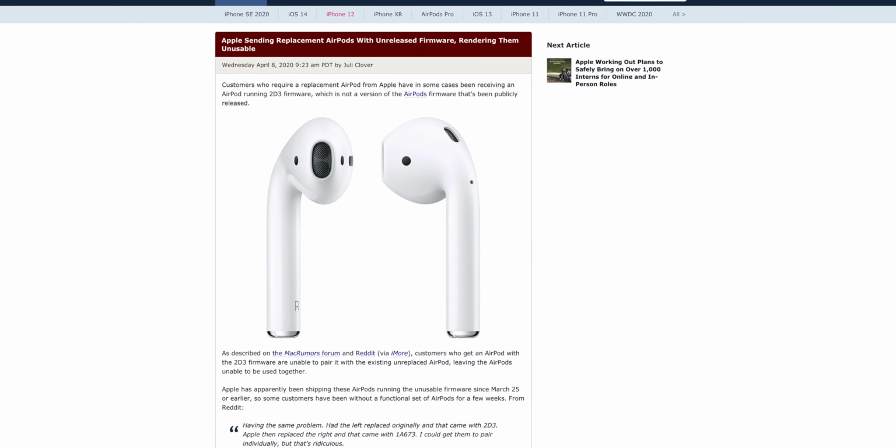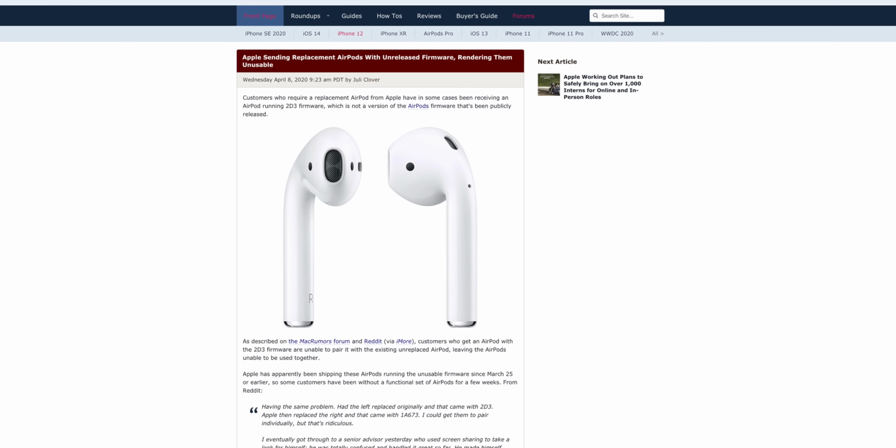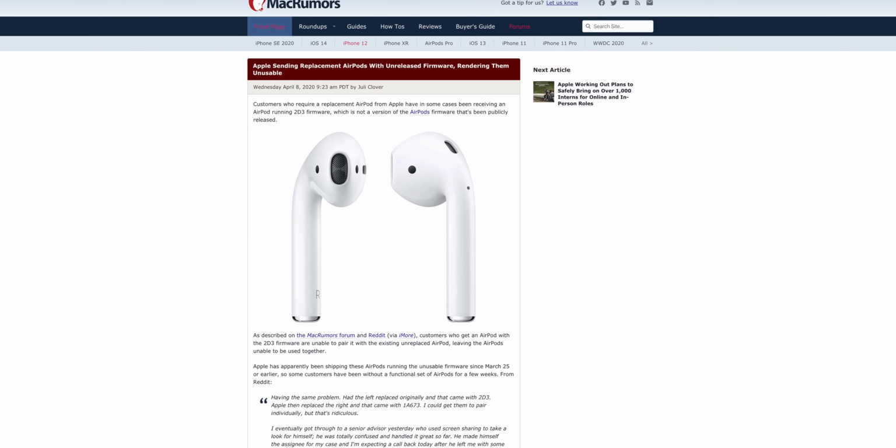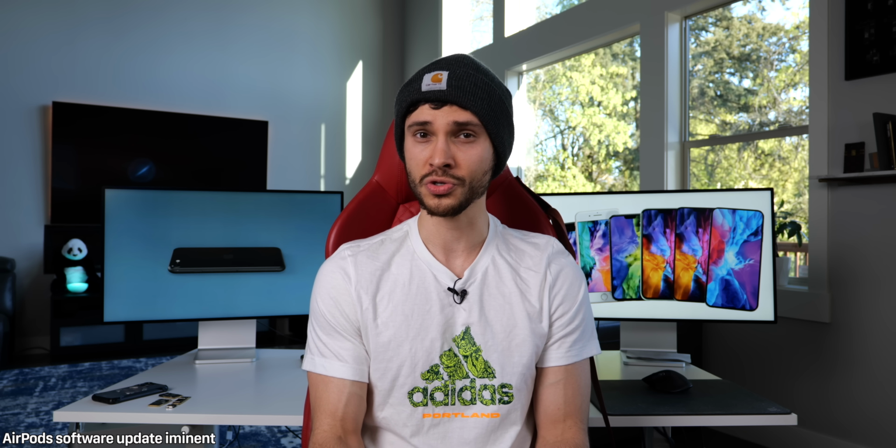And speaking of AirPods, Apple did a little oopsie, as they're shipping replacement AirPod units with a new unreleased firmware back to the owners, and they're unable to pair them with the other AirPods stock as a result, which could signify we'll be seeing an AirPods software update soon to resolve this.